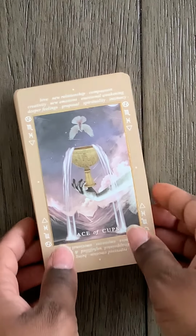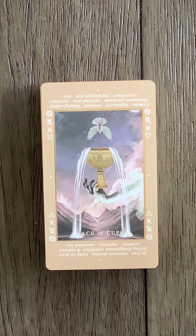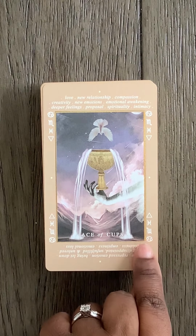So I think now it would be good to just go ahead and flip through since we're done with the major arcana, and I'll probably just give commentary as I go along. So let's go.